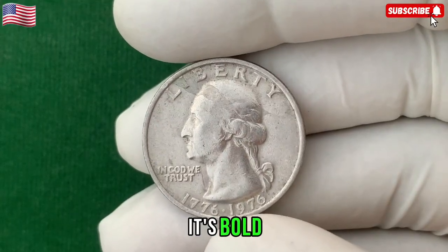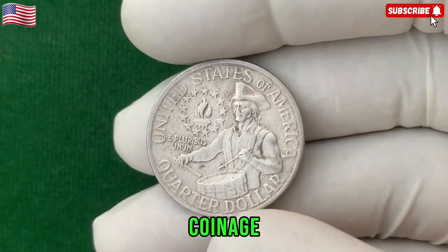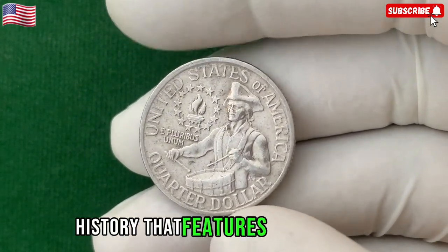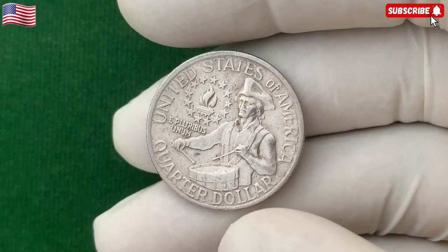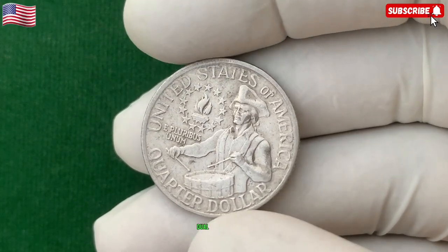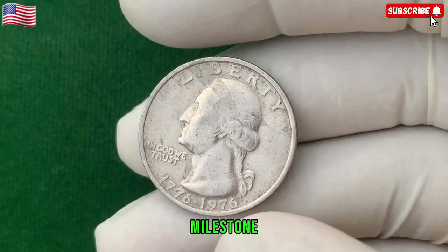It's bold, it's patriotic, and it's unlike anything else you'll find on U.S. coinage. And here's a fun fact: this coin is the only quarter in U.S. history that features a date range instead of a single year. The 1776 to 1976 dual date symbolizes both the birth of the nation and its 200-year milestone.